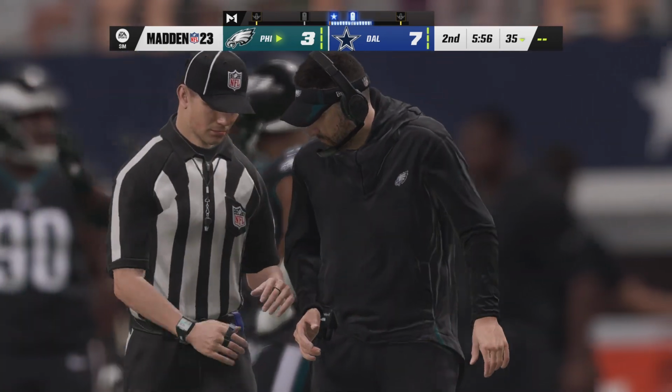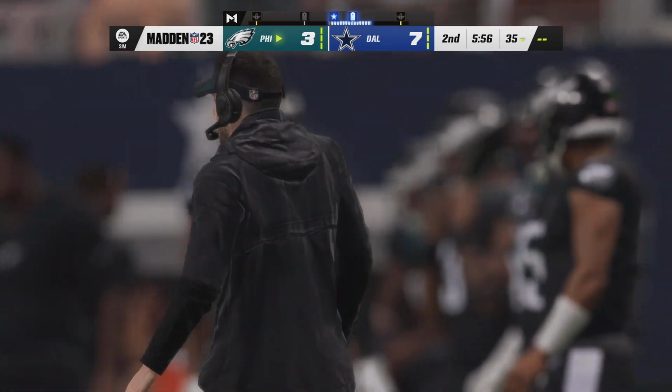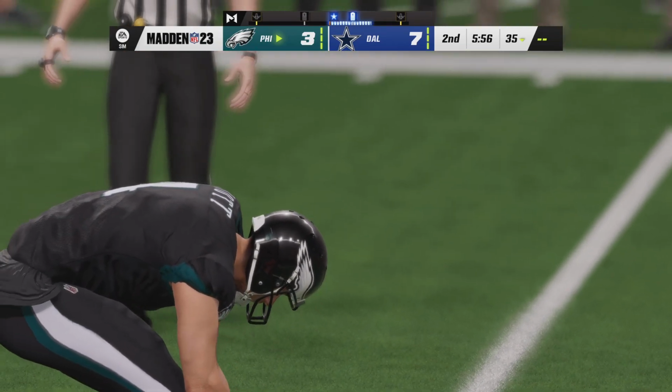Yeah, he's a right-footed kicker. Normally, you don't mess with the right upright as a right-footed kicker, right? You're trying to bring it back right to left. But in this case, he got the assist. Right was right.